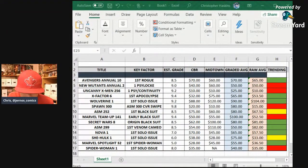I put it down as a 9.4. Now remember, we're in this range where if I'm wrong and it comes back at 9.0, that's a big decrease. And a 9.4, we got CBR at 50. We got Midtown at 55. And we got graded average at that grade, $100. So we got about a $50 raw, $100 graded average. The high grade on this, if I could get that high grade, that makes it seem really worth it.